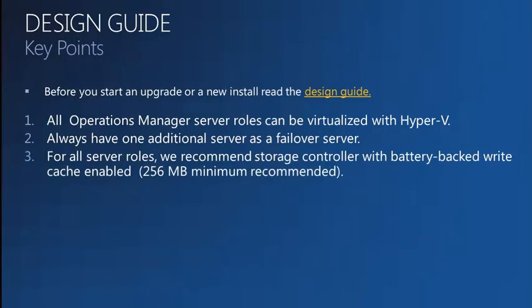The third guidance that I had was we recommend a storage controller for the server roles with battery-backed write cache enabled. The reason for this is the Ops Manager roles do a lot of small write jobs to the disk, and this actually takes up a lot of resources. So by enabling battery-backed write cache, which actually queues up these writes and does it at one time, we've seen some better performance in your environment. So if you can, we definitely recommend having a battery-backed write cache enabled in your environment for your server roles, that is.